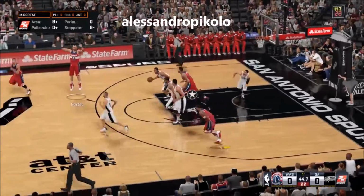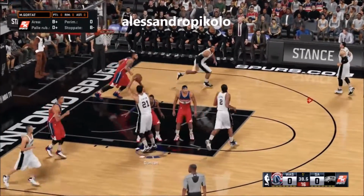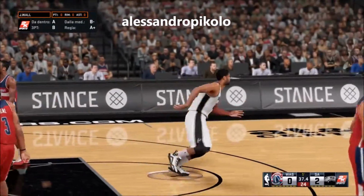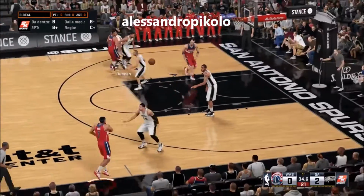Wall's shot is off. Well, I think he had all the space he needed. He just couldn't find the bottom of the net. Aldridge kicks to Duncan. 11 feet away, and a great assist by Aldridge as that one goes in. Just the height separation on that mid-range jumper. Excellent job of taking advantage.